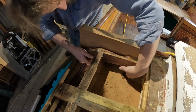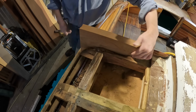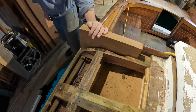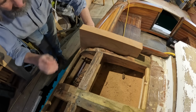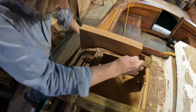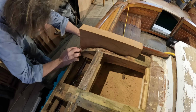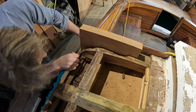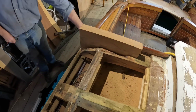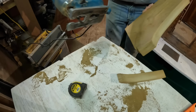Beauty. Perfect under there, perfect here. Okay, now we scribe it at the top. A little more complicated because I want it to be very accurate. Well, actually, this is pretty good. There's actually just enough of this curve left. Perfect. Now I cut the inside, in other words, the concave cuts with the jigsaw.